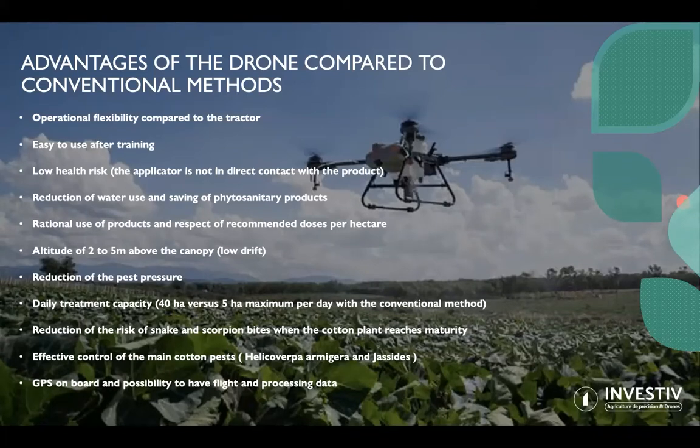It's also easy to use after good training. The health risk is lower. The applicator is not in direct contact with the product. You have the reduction of water, and also phytosanitary products. We have a rational use of product, and the respect of recommended doses per hectare.